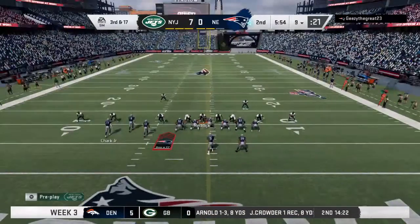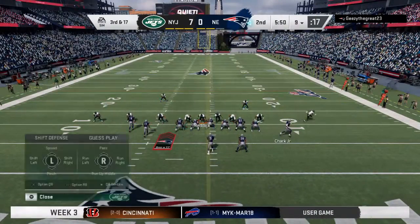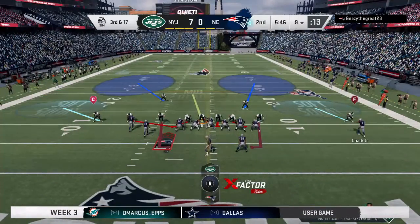Hey, we got to get this stop here, D. Easy, easy. Hey, seam 6, seam 6. 53. Go, go, go. 53 is the mic. 53, check 53. Pick it up, guys, pick it up.